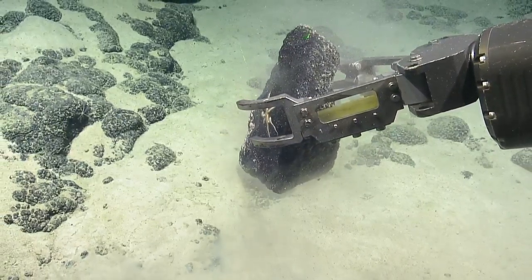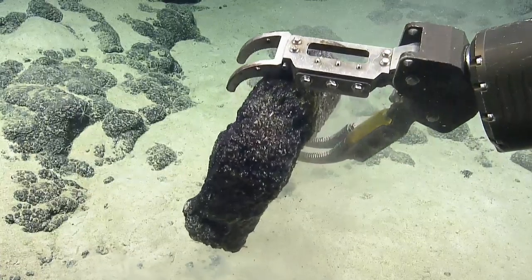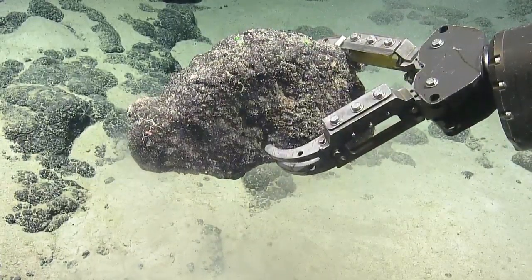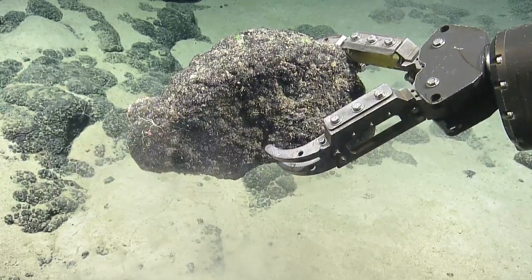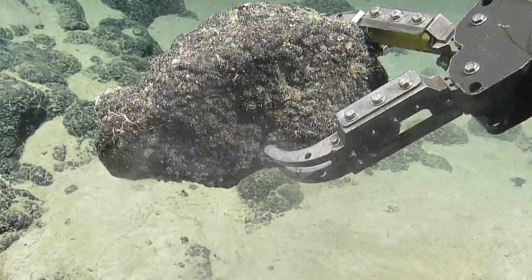Oh, we've got a stowaway here. Yep, brittle star on the underside. Make a note of that in the sampling sheet. Oh, and a little two polyp coral on the left-hand side there. Oh, yeah. Tiny, tiny little guy.